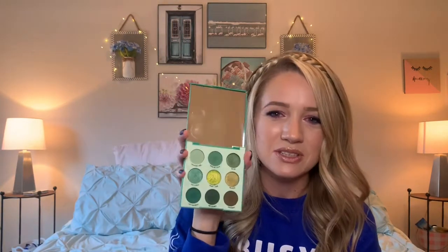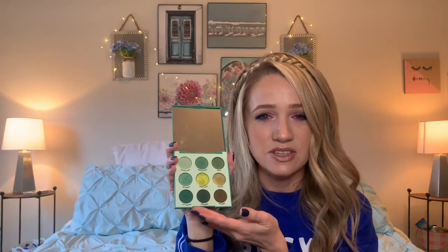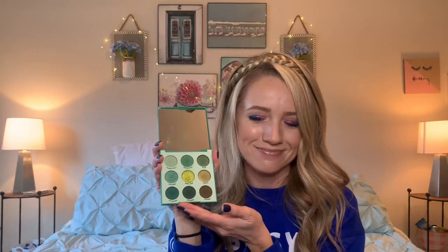And then there is a green one, which is fun for St. Patrick's Day and March. Just My Luck. And obviously has a whole bunch of greens. And I love this one too, but then greens don't look good on me either. I just like to look at it and then use it occasionally. And then every time I use it, I look in the mirror and I'm like, probably shouldn't use that one again.